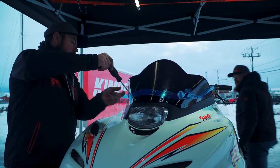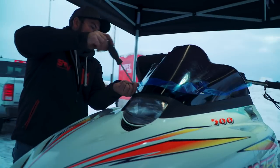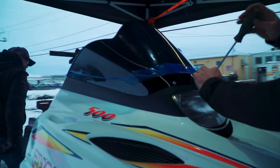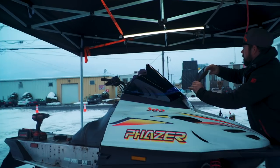Not that this is super important right now, but I'm putting it on anyways. Now, is this? You know, just putting a windshield on this thing makes it look so much better. I mean, that old yellow crappy one is making it look rather used. Yep.